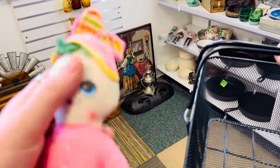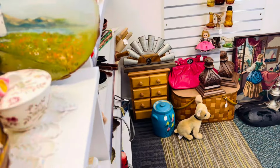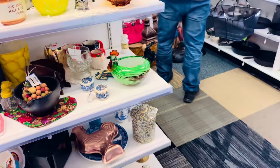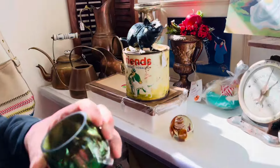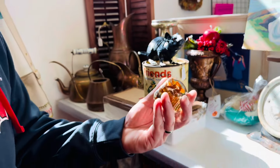I don't think I need it. For $4? Yes. No, I don't. I don't need that. Wow. Frank, I don't need every single thing I see. That's you. You need every single thing. Do you need this little toy rat? Oh, rats. Oh, rat.